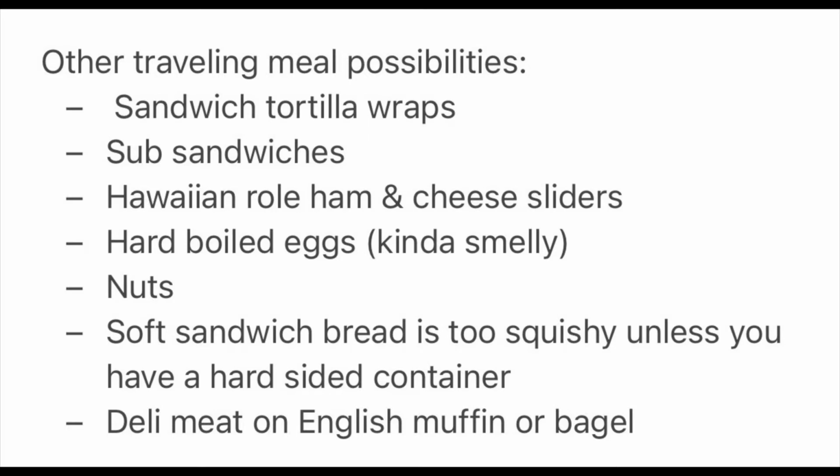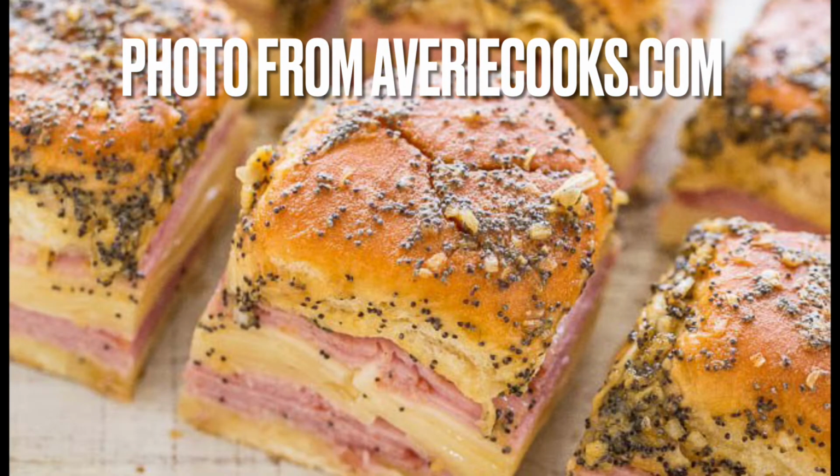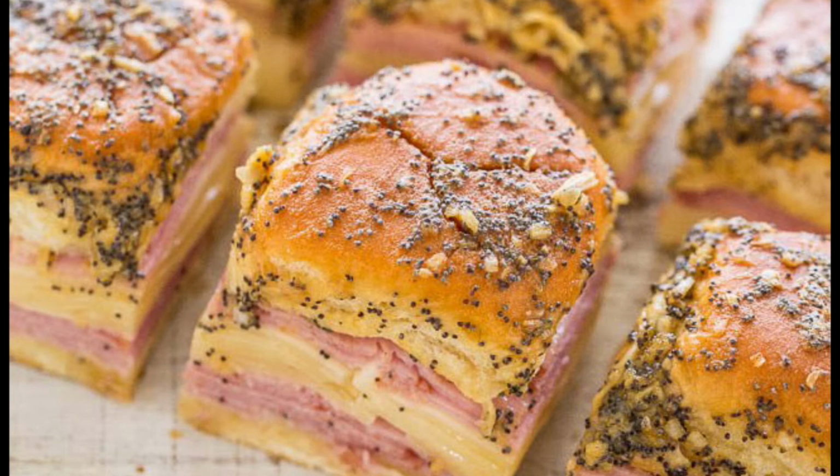I thought of something else. I can't remember. Oh, I have made those little Hawaiian rolls. You can buy them in a package. I slice them all in half and stuff them with mayonnaise and mustard and ham and cheese, and then I put them back in the original packaging, and they travel pretty well because they're in that packaging that keeps them from getting smushed. Usually, sometimes they get smushed, but generally it's a good idea. And those are yummy. I've done those before. I think that's it.